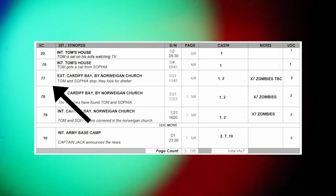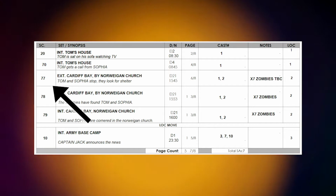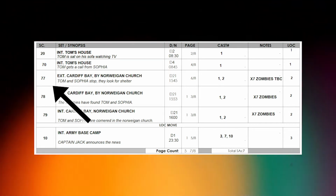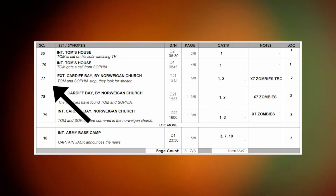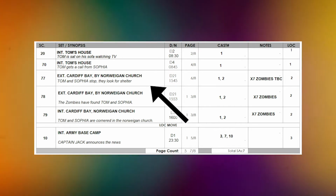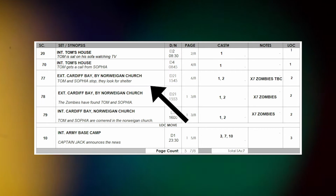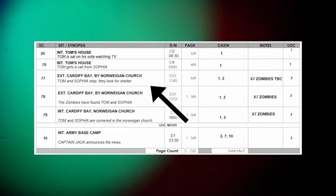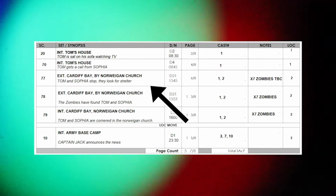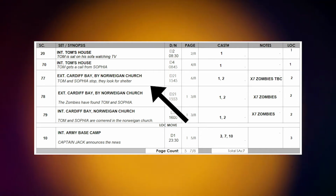We'll start from the left of the box. It says scene, and in there you've got loads of numbers listed. Basically that means we're filming scene 20, scene 70, 77, 78, 79, and so on. And then the next box is set and synopsis. In here you'll say where we're filming. So the first box, it's the interior of Tom's house, and what you'll be filming in there is Tom sat on his sofa watching TV. So you'll put a basic idea of what you'll be filming.